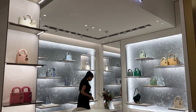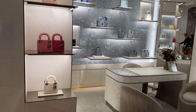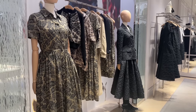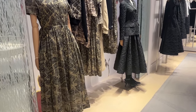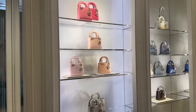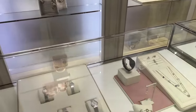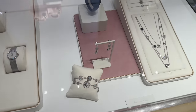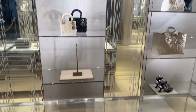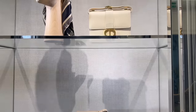Show you a little bit more of Dior. This is a different level. They've got so many gorgeous Lady Dior bags in here. I want to show you a little bit of the Dior ready to wear. Such gorgeous pieces. They're beautiful Lady Dior bags and exotics. They've got their fine jewelry collection over here. Classic Lady Dior bags.